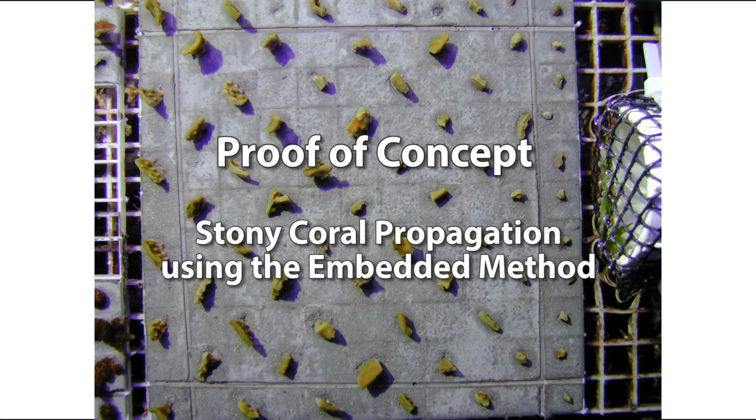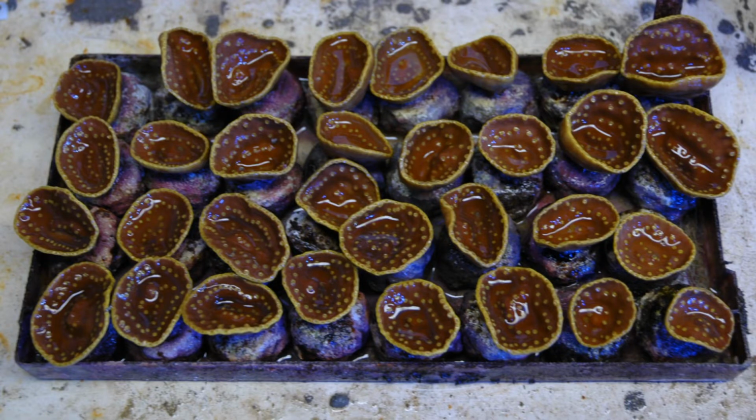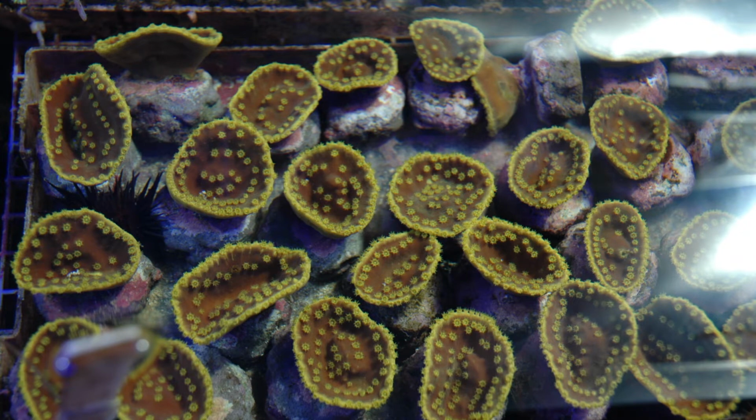Here you can see an example of real yellow cup coral cuttings that have just been embedded in the cement matrix. And here's that same plate about 4 months later. Here the cubes with the coral cuttings have been inserted into artificial rocks for grow out. This is about 9 months from when the frags were first embedded.